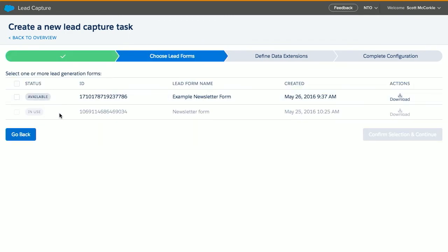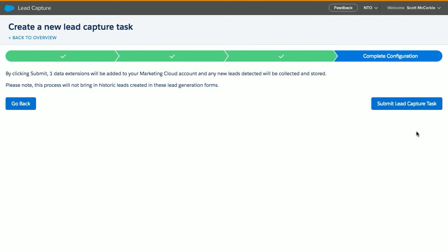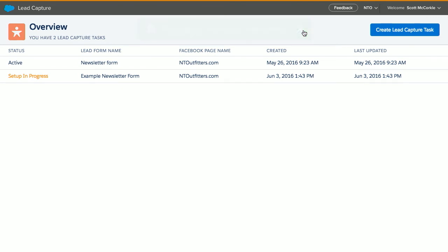And you'll see I already have one imported, and the example lead form I just showed on the previous page is right here. So we're going to confirm selection and continue. Yep, that's the one I want. Submit the lead capture task. And just like that, I have a new lead capture task that's sending data directly as a data extension in Marketing Cloud.